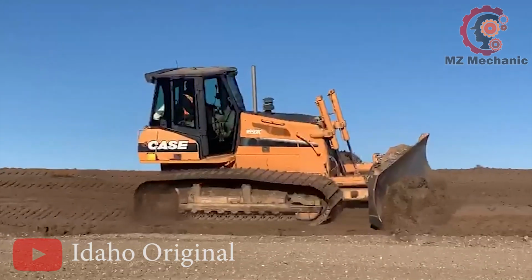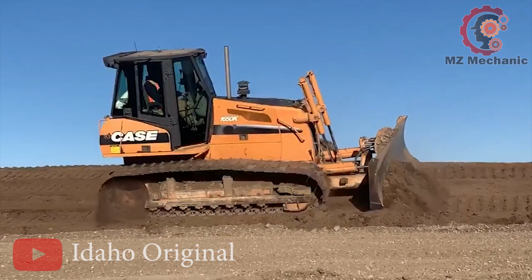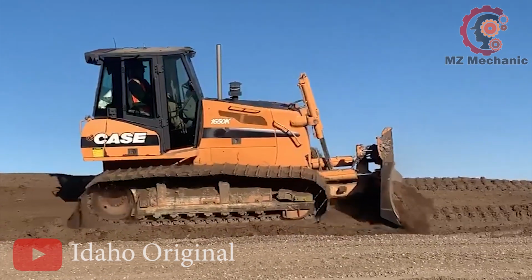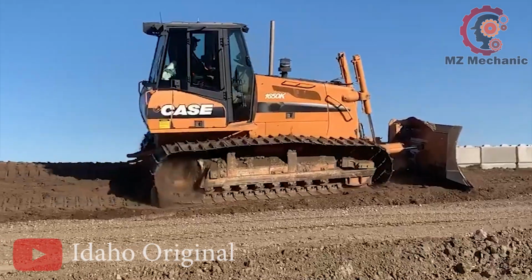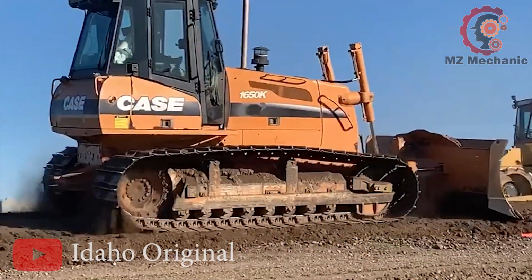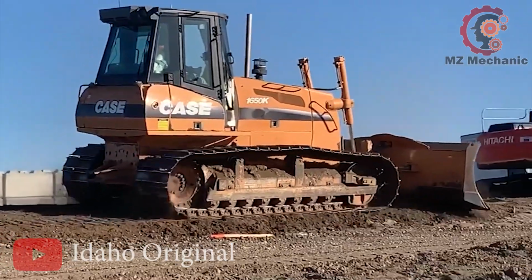When it's time to hit the hay, this beauty tucks in nicely at a transport height of 2.94 meters, weighing in at a solid 17.12 tons. It's not your average lightweight, more like the heavyweight champion of the bulldozer arena, and with a transport width of 3.32 meters, it's like the bulldozer saying, "I'm here, I'm big, and I'm ready to roll."